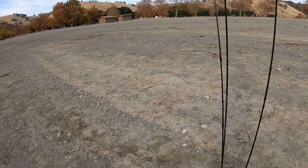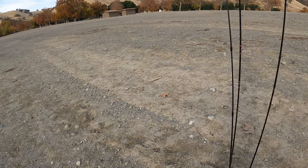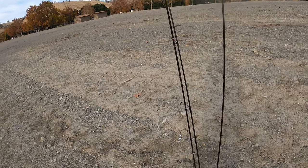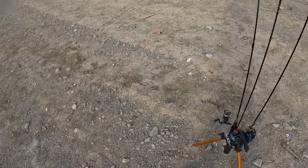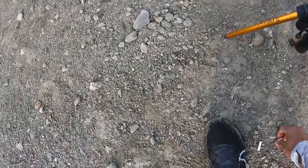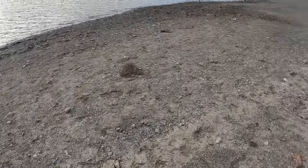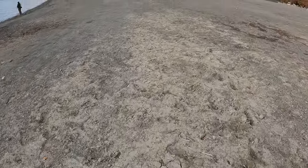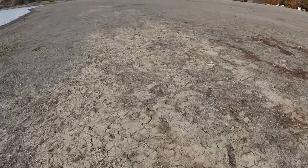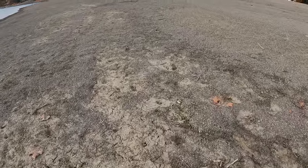I'll tell you, the fishing has been, overall, I'll say it's been very good. The bite has been very, very good. However, the fish are just all very, very small. I think in these last couple days, I've probably caught almost 60 fish, maybe more. But nothing over 12 inches, I'd say.